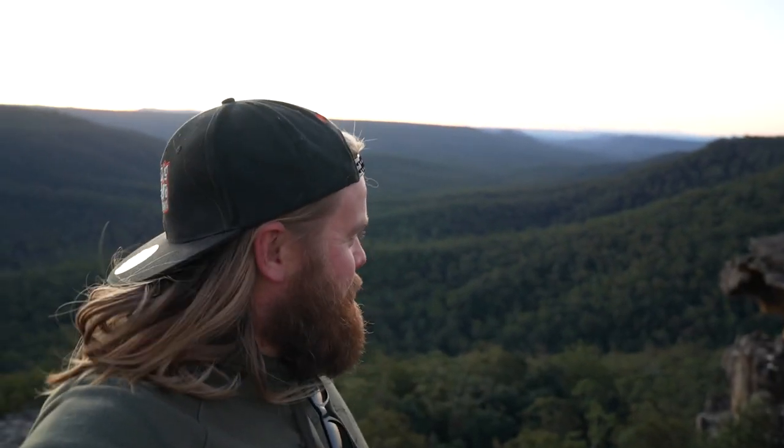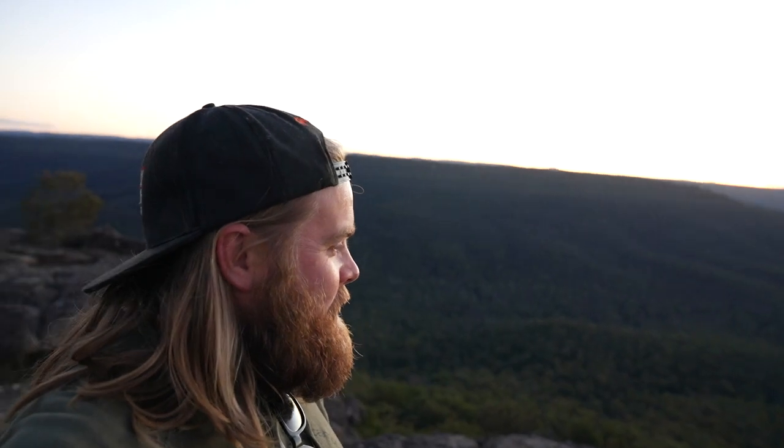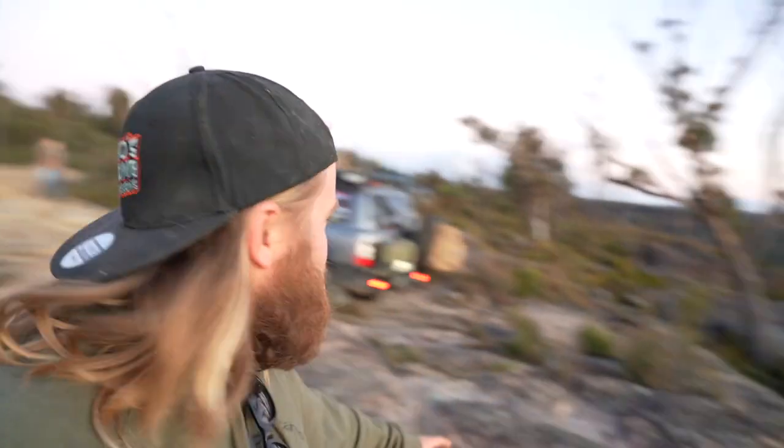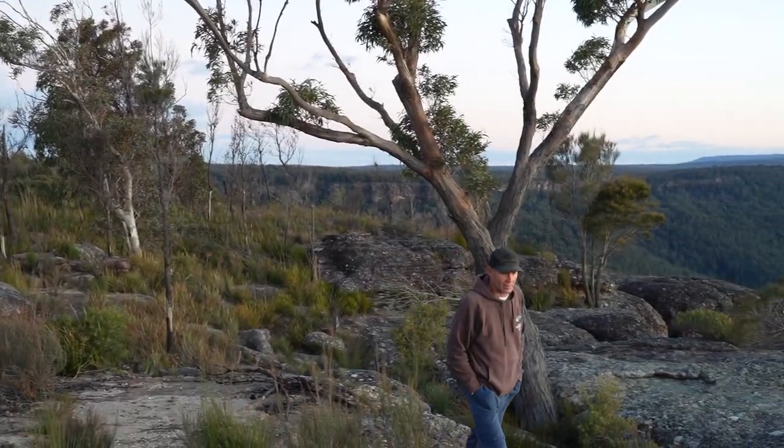We didn't have to drive very far and we found ourselves a bloody awesome lookout spot. How's this? We just missed that sunset. I wish we were here for that, but looking at the valley all down there below us and got the cars parked just here. Bloody good to be out here. Not a bad spot to pull up to, 10 minutes into the trip.